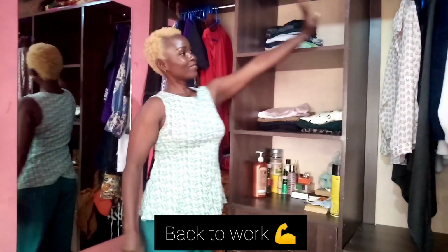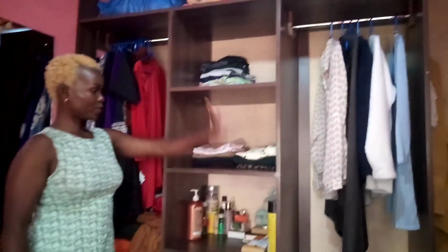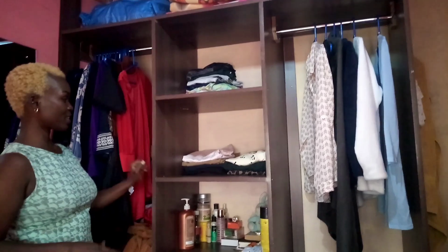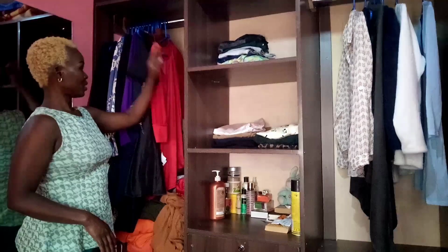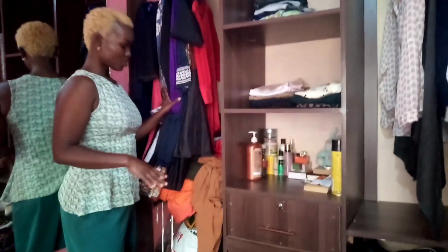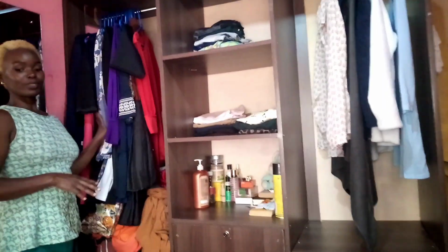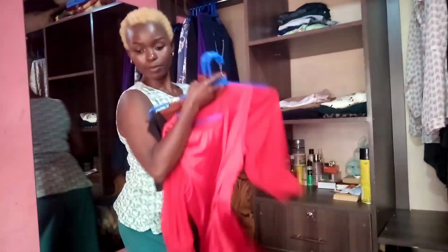We are done with the first section. Second section, we've looked at everything, decluttered, and it's looking really nice, organized, with just a few things remaining, which is really good. So we are coming to the last section, then we'll do the shoes, then we'll finish up everything, and we'll be done here. So the last section, let me just remove everything and put it here on the bed.